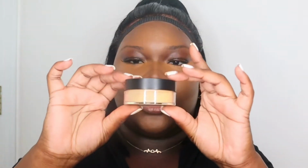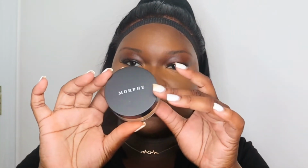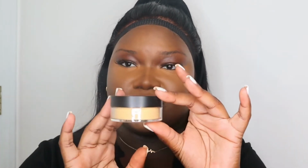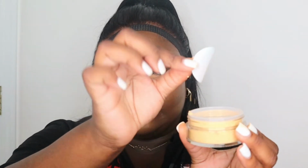So this is the Morphe setting powder. I got mine in Banana Rich because, like I told you guys, I like a brightened under eye. This is what the packaging of the product looks like. Very, very sleek, very simple. I love simplistic makeup packaging. I feel like it just makes your products look that more rich. Just peeling this off.